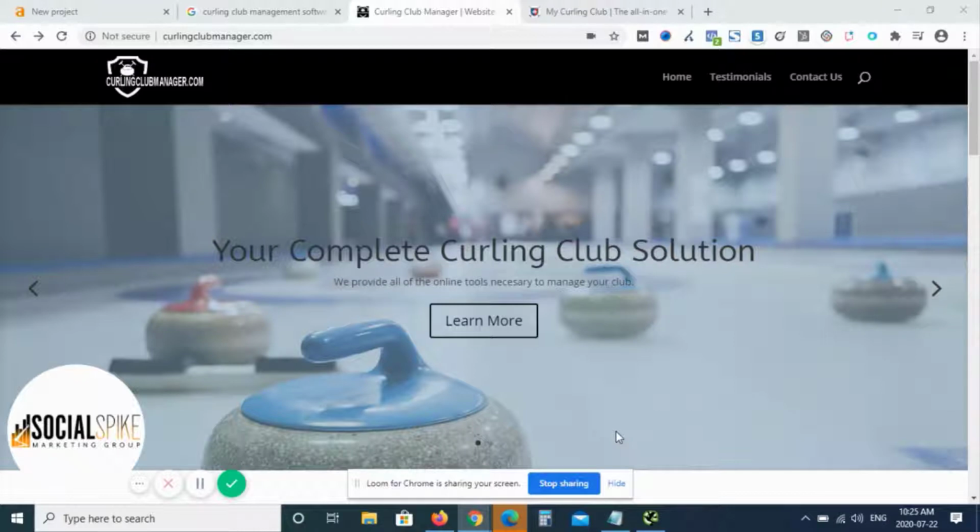Now, when I did some searches and tried to do some analysis on the idea of curling club management software, you guys come up number one. So that's really good. The only issue I'm having when I'm trying to analyze some keywords is I'm not finding a whole lot of volume of people searching for this type of software. So I'm not sure how much traffic you're actually getting. If you're not getting a lot of traffic, then my understanding would most likely be that not a lot of people are looking for it.